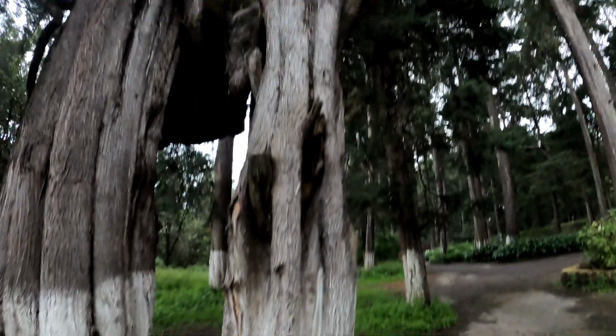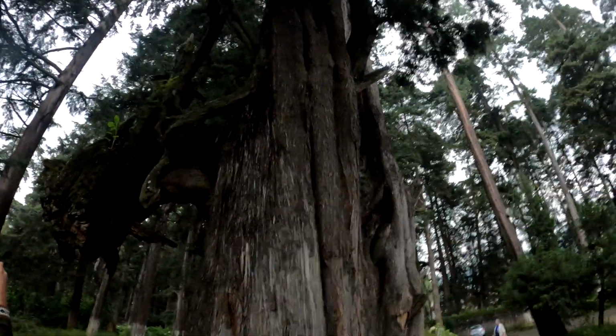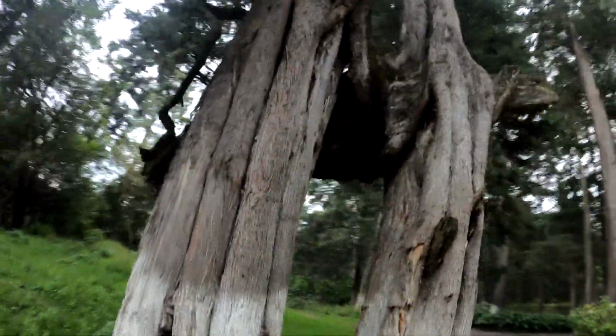It looks like these two trees just grew together here. And when you come around this side, you see that there was a third tree that mended them. I love nature.